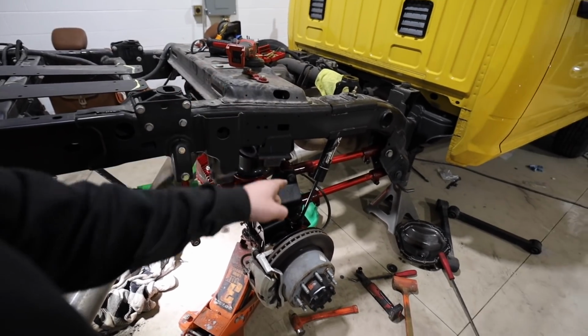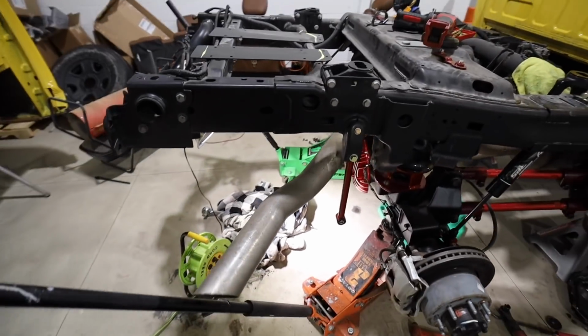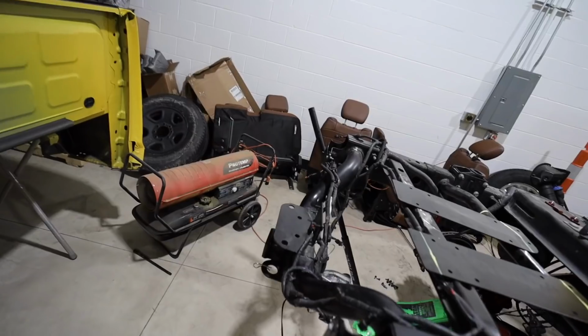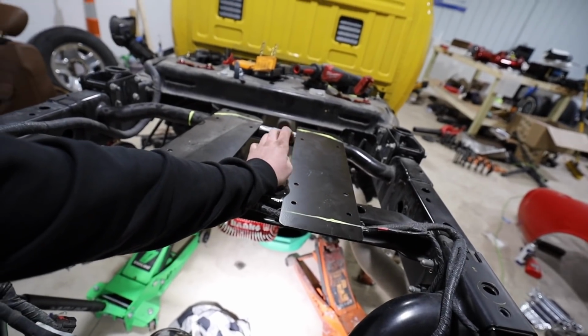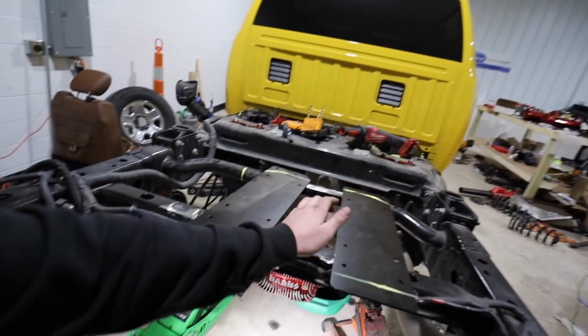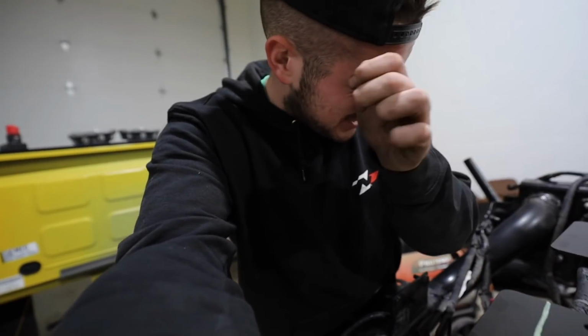Shocks are in the rear. Radius arms need tightened, but we'll do that when it's on its own weight. And here are the mounts for the air tanks, and then we got the mounts over there for the air management system. We're spending so much time trying to figure this out because I really don't think that all Ram trucks are the same or whatever.